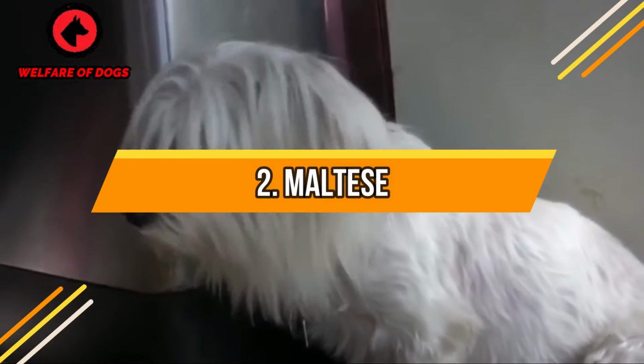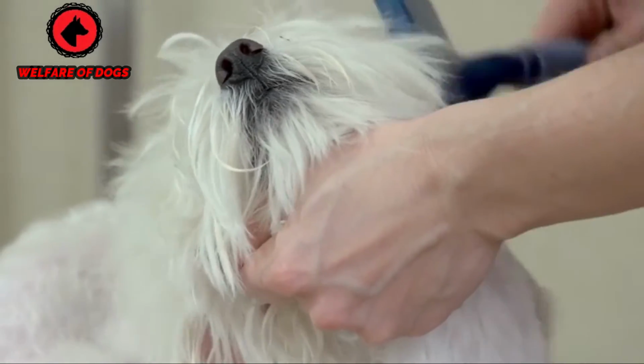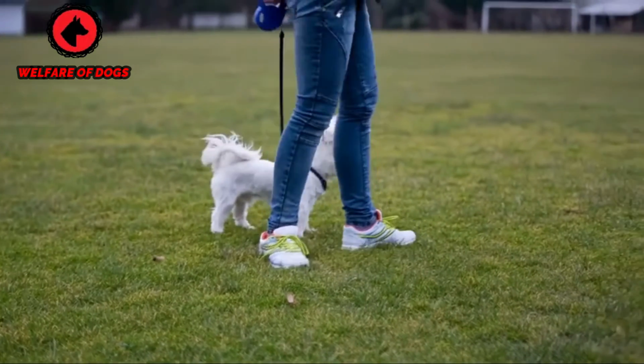2. Maltese. This breed is considered among the oldest breeds in the world. It originated about 3,000 years ago and was considered a royalty dog before. Maltese usually weighs 2 to 4 pounds. Their height is under 7 inches.